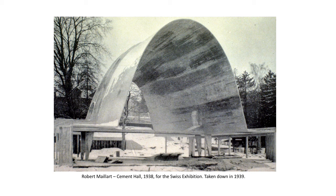Basically what's happening here is that Maillart is using the structure of the arch to do something that hadn't been done before. We've seen elegant arches in Gothic cathedrals. They always have groin vaults, some sort of supporting vaulting that's making their height, their expressive gestures possible. Here Maillart is using geometry itself, physics itself, to do this.